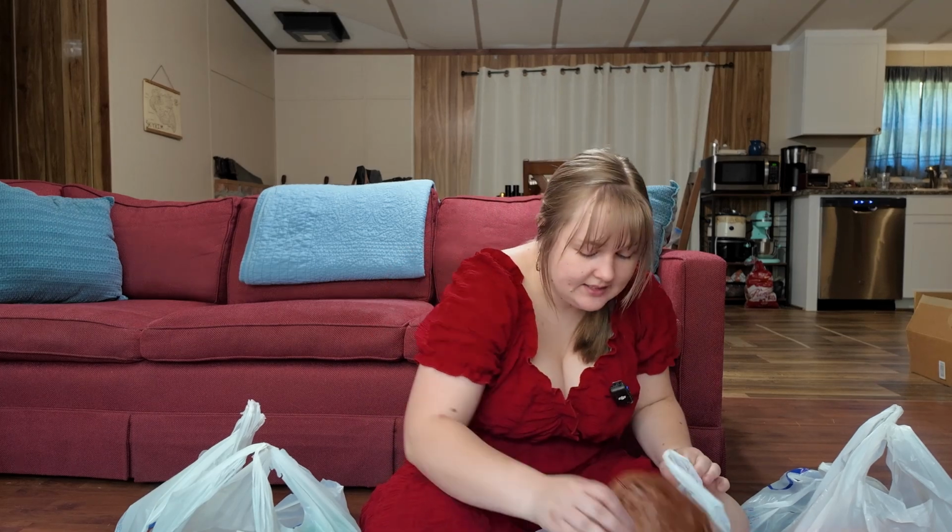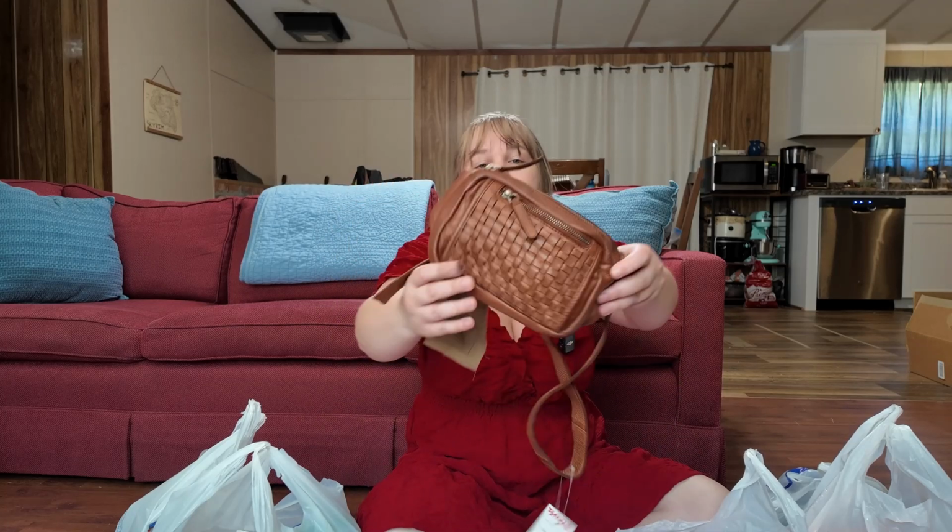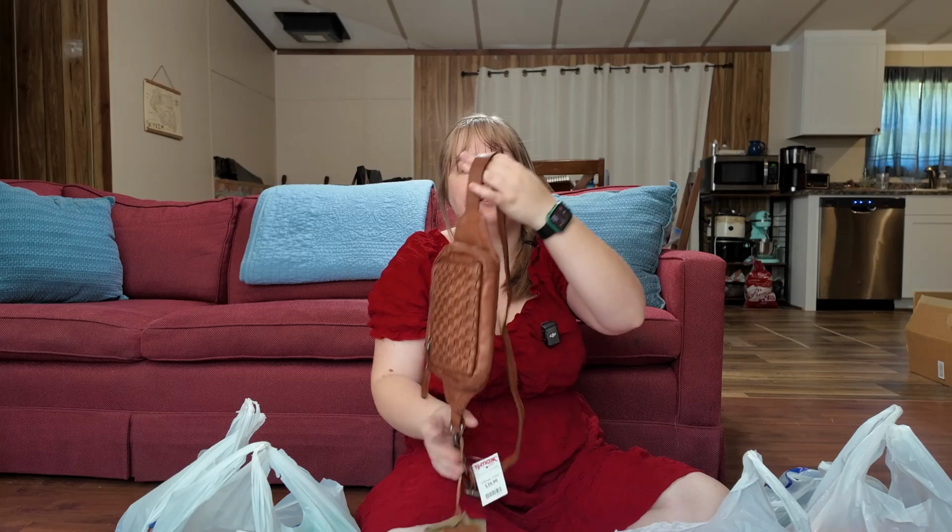It's something I wanted to get on my birthday, but they didn't have any more whenever I went. And it's this belt bag. I know that they're technically fanny packs, but now the style is to wear them across your body like this. And I really like that.